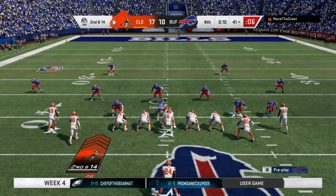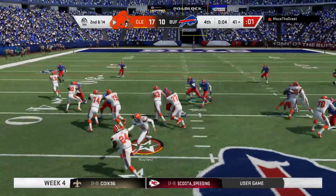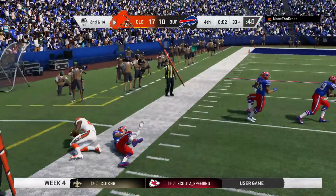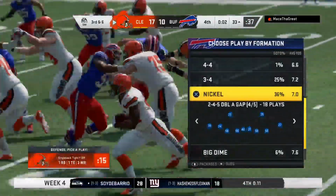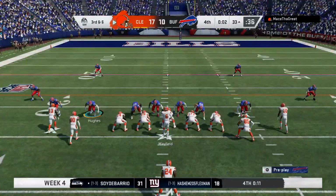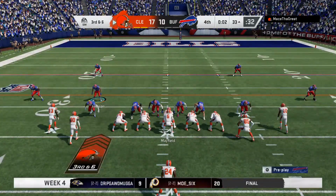Check 9, check 9. On the carry, it's Chubb. Call it an 8-yard pickup, and it'll be third down. The Browns on third down. They've converted just 2 for 6 thus far. This will be 3rd and 6.